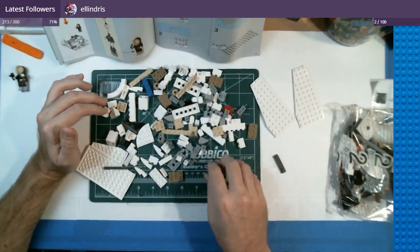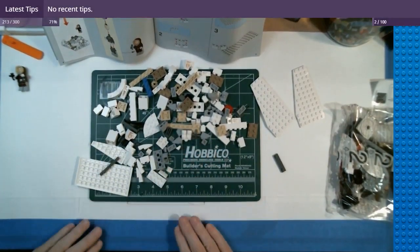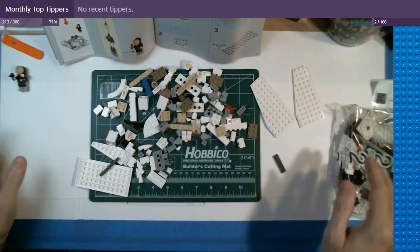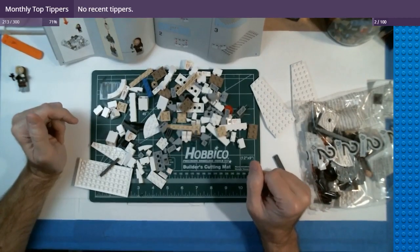Anywho. So yeah, the Hobbyco mat's a focal point. The blue line is so that I know if I move my hands past the blue line. There's also blue lines on both sides. You can't see what I'm doing, so it's a visual reference for me.